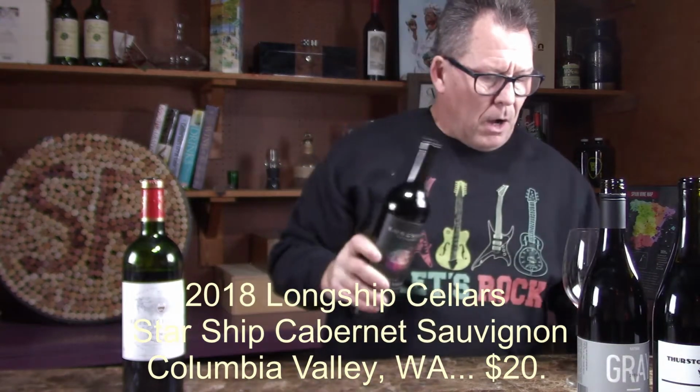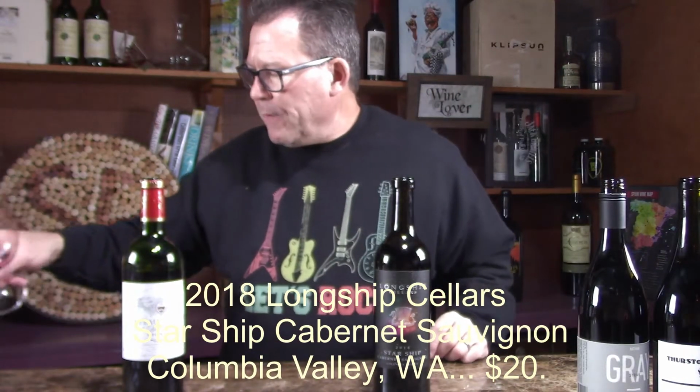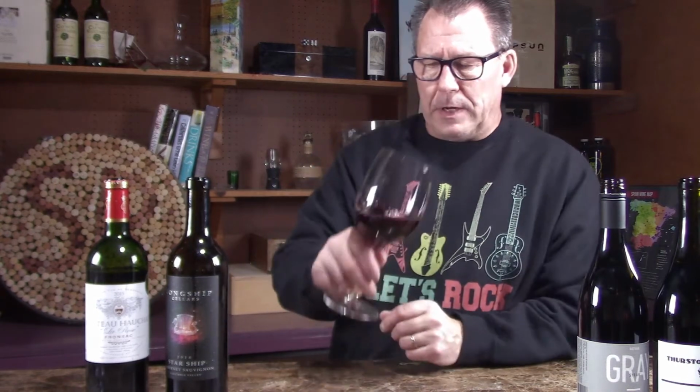So I think all of you would agree that cab is a good play for prime rib, steak, whatever you're doing. And I really like their 16, which I think is the one that I tasted initially. Then their 17 came out. That was really good. And now I'm really digging the 18 as well. Let's see what we get on the nose.